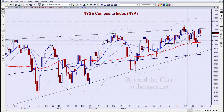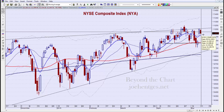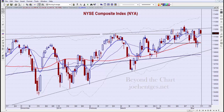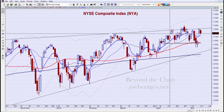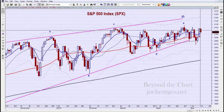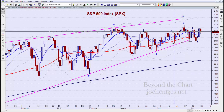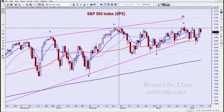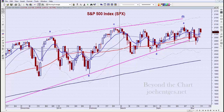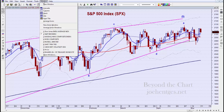And New York Composite, again, same thing. Short-term trend is slightly to the downside, but we had this big gap up. Now we get a little pause today. Again, really hard to read. We're still in this congestion, and that's no different. We look at the S&P 500, we're still in this congestive action. We have not taken out this high. We have not taken out this high. And we're still in this trading range from all the way back here in late February, back through this whole time period right in here. So nothing has resolved itself as of today.